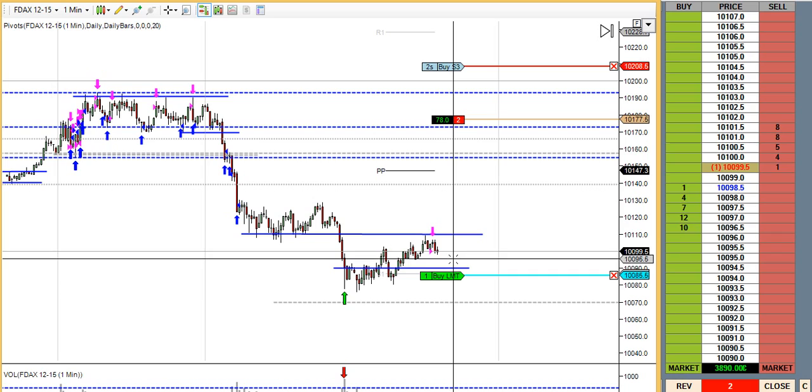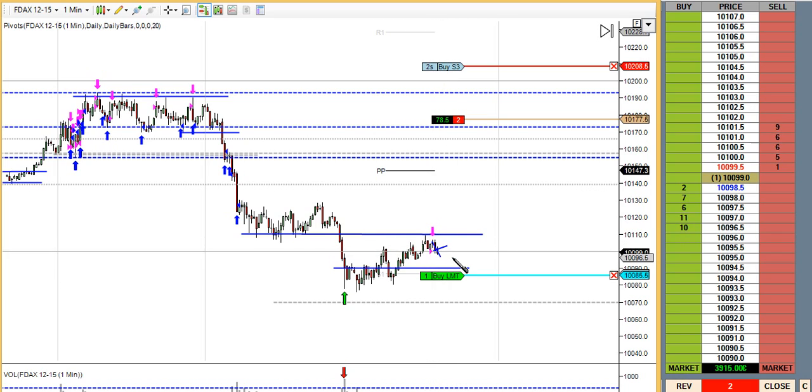So I actually shorted one more lot right here and I will buy it back hopefully at 85s.